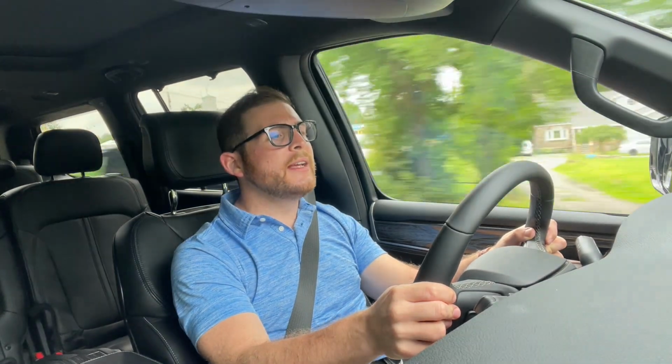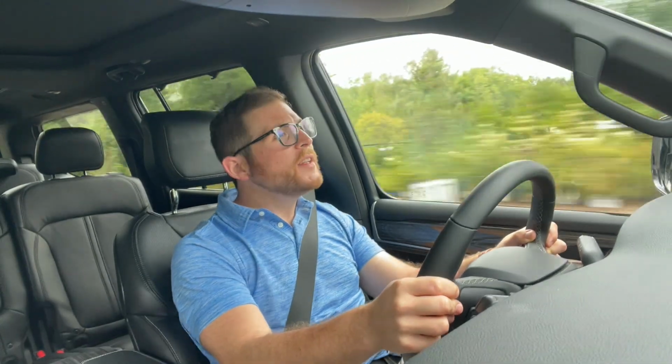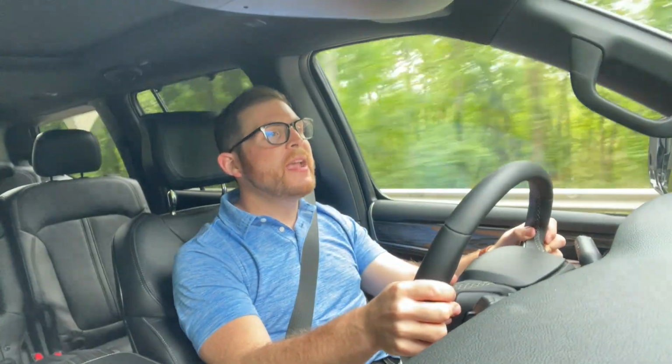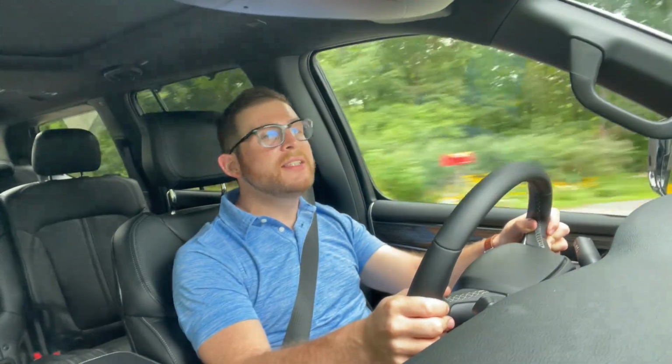The one thing I'll say is this 5.7 liter V8, we're going to go ahead and floor it. Doesn't sound as good as the 6.4. The 6.4 has a really, really nice grunt to it, and it definitely doesn't feel as quick, but it's definitely quicker than the base General Motors options. So I really do like the Wagoneer, but the biggest difference between the two is going to be under the hood. So let's go ahead and hop in the Grand Wagoneer.